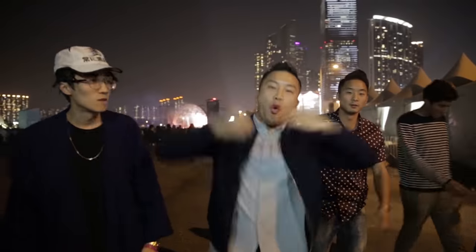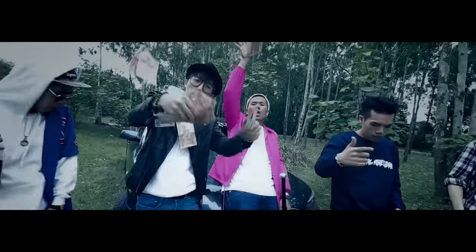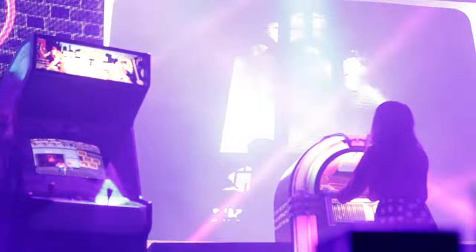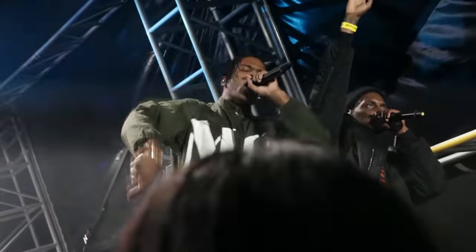We are at Clock and Flap, which is Hong Kong's largest music festival. It's a 3-day music event, and I never knew Hong Kong even had this. What's going on? We're here with Doughboy, a local rapper and producer that we personally know and have worked with. Yo, Doughboy, what's it like to be in the local music scene? There's a lot more that goes on in Hong Kong besides shopping and all the food and everything. The music here is popping.